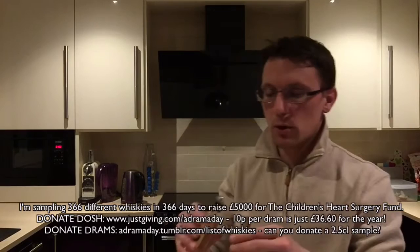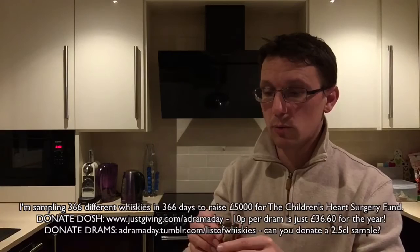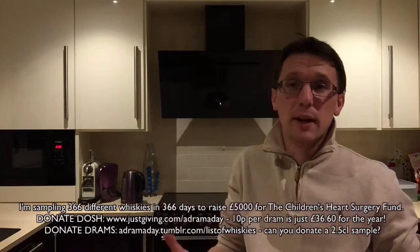So, single grain. In terms of the age, couldn't say. Couldn't find out, to be honest. It doesn't say on this particular label, and I couldn't find out whether there was any particular age on it. So it might be a combination. It might be one of these where they're using a combination of old and young and not putting an age statement on it. Or it could just be it's relatively young.